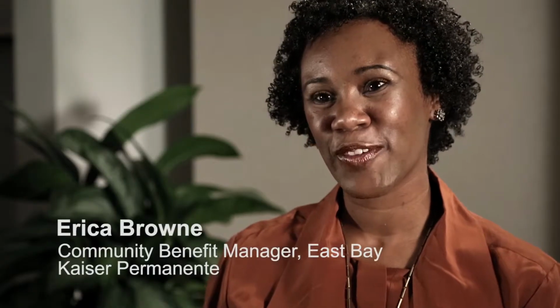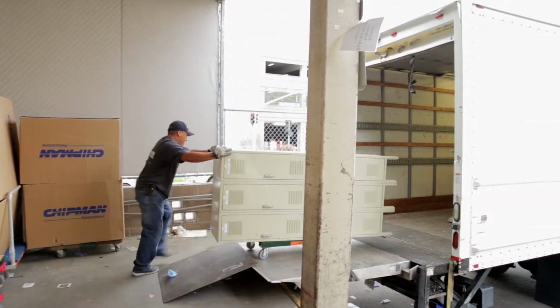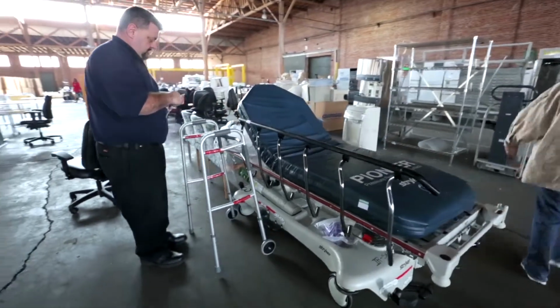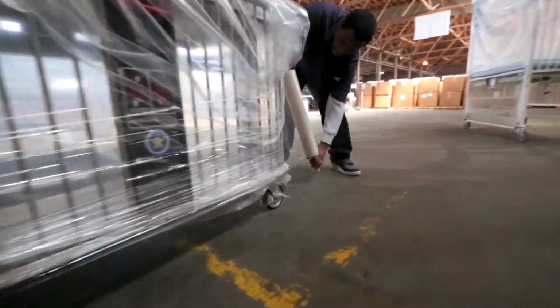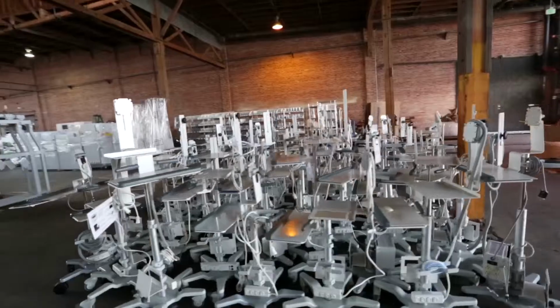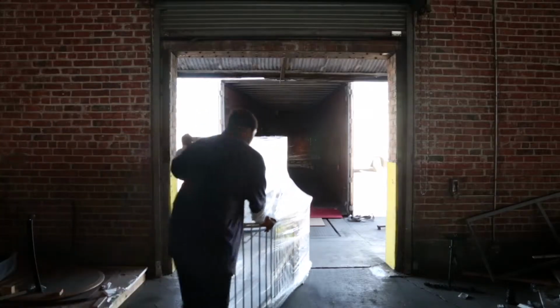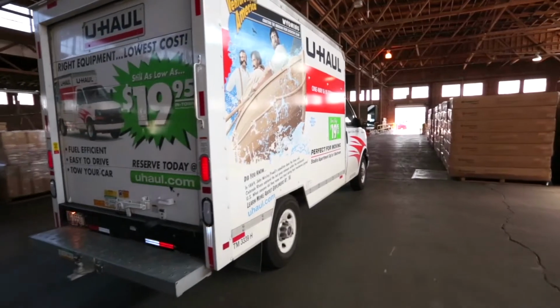So as a community benefit manager, my work is about relationships. In terms of this project, we surveyed our community partners and asked which of them had needs for medical equipment and office furniture that were no longer being used within our facilities. And essentially we participated in a matchmaking exercise. Based on what was available, we typically keep an inventory of what's here and being stored. And we share that with our community partners that we know have similar needs. We make sure that they have the capacity to pick up, store, and use the equipment or furniture, and we provide a warm handoff essentially.